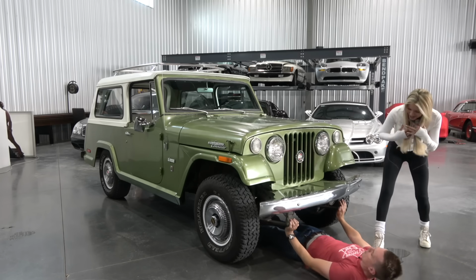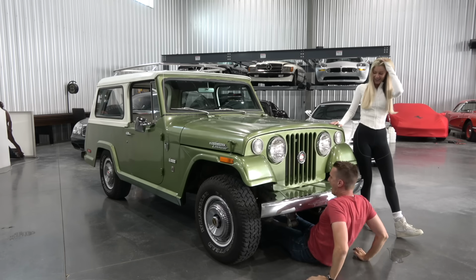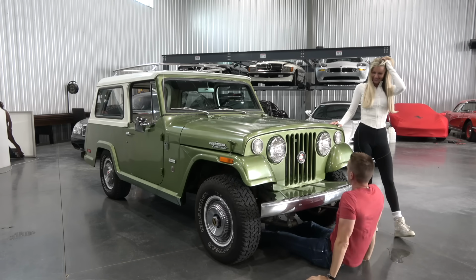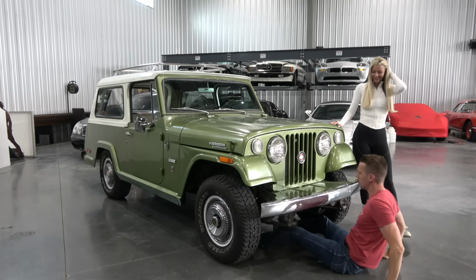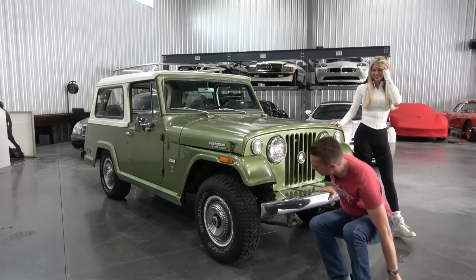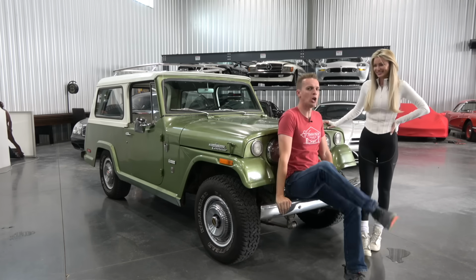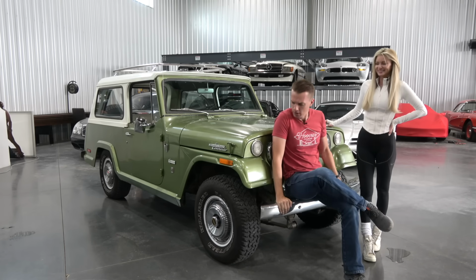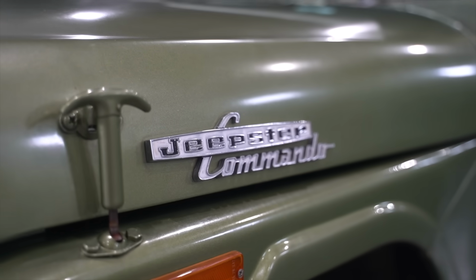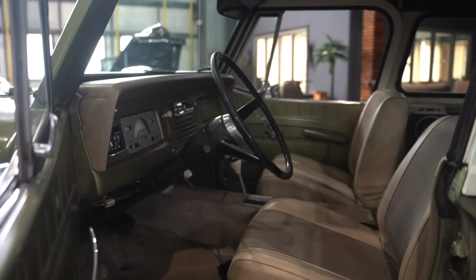Even Tyler sleeping under it. This thing is clean. Yeah, how does it look? And totally original, for the most part, with a few exceptions, but oh my goodness, is it nice. So, Euro-Asian Bob, a good friend of mine, found this in Colorado, one owner, a repaint, but otherwise all original, a few little upgrades here and there. And he only wants 30 grand for this thing.